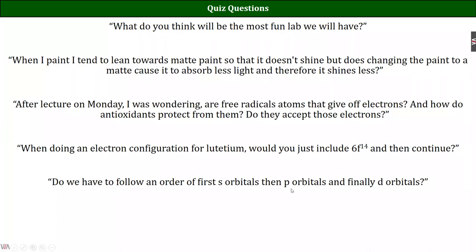One more random question, then three that are relevant. Matte versus glossy paint. I thought this was a good question, and it's easiest to answer when I have a whiteboard. So I thought this was good to do here.